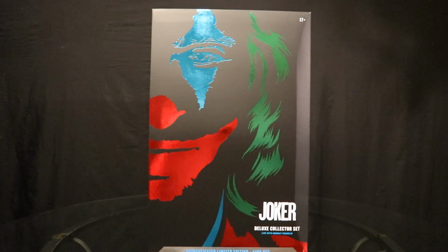No company made figures for this movie. No Mattel, no Mafex, no S.H.Figuarts, no Mezco, nobody. And if the price point was so high, they really couldn't make figures for this movie. And I knew that there was a big controversial nature of the film. It was supposed to be really, really graphic. I remember when I actually went to see the movie with my family, they had notes all over the movie theater saying, if you're taking your family to see Joker, look into it more. It's not your typical superhero movie. It's for adults. It's very intense, etc.